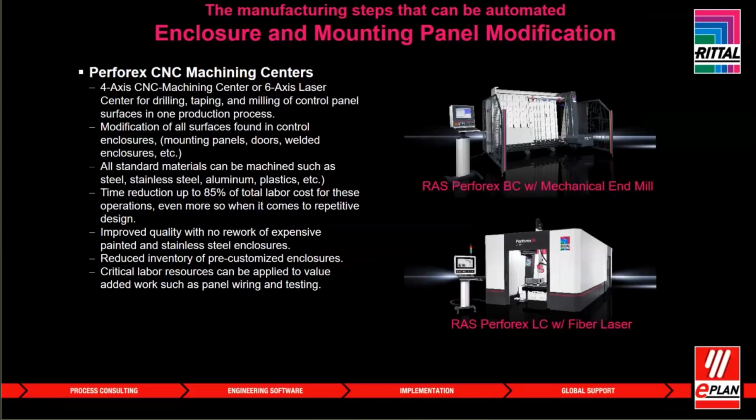Like any automated process, we can expect improved quality with no rework of those enclosures that you're buying that are expensive. And also we offer the opportunity of reducing potential inventory of pre-customized enclosures or long lead times that may incur from panel manufacturers, or I should say enclosure manufacturers, to you. So really being able to take stock enclosures directly off the shelf and modify them directly for your job's needs.